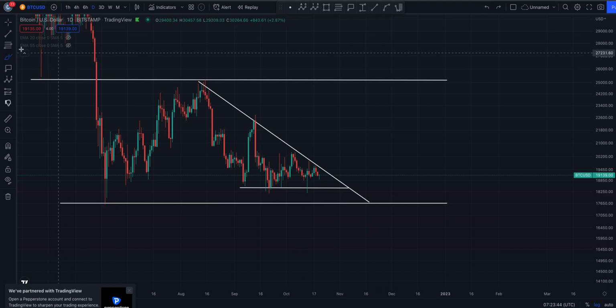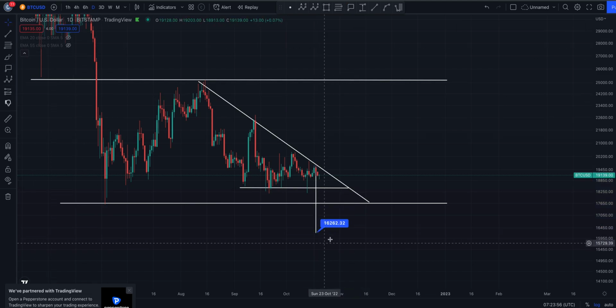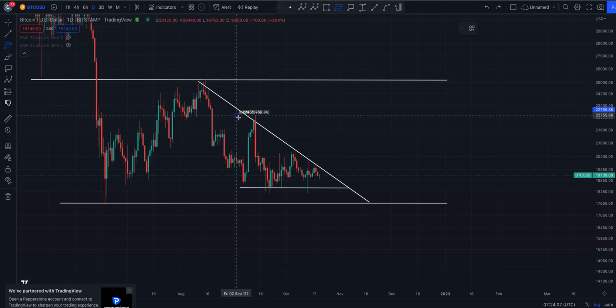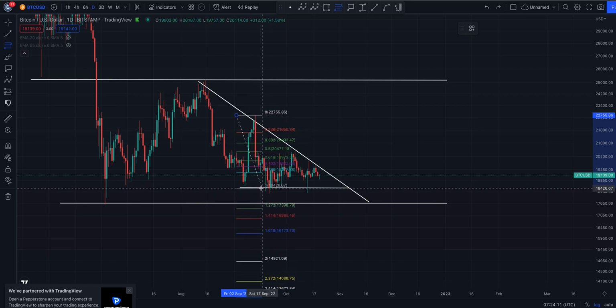And basically the downside target for that would be from there to there. You can see that if this is our resistance point and we do lose support, we're looking at a technical target down to roughly 16.2k. Another friend of mine was showing me why that has potential: going from this 22k high, retracing back down to this low, which is our current support of the descending triangle potentially.